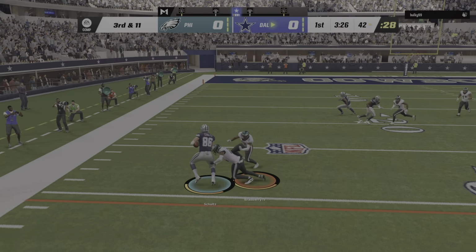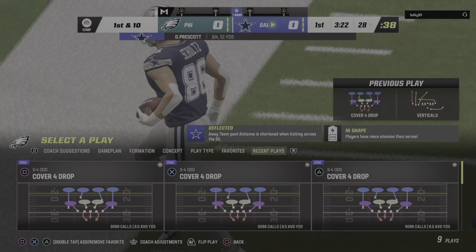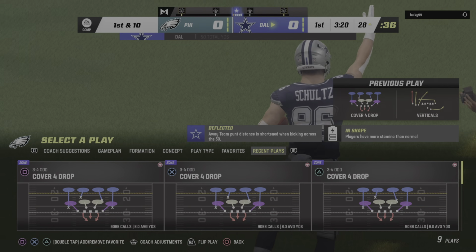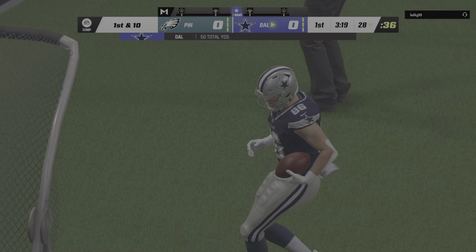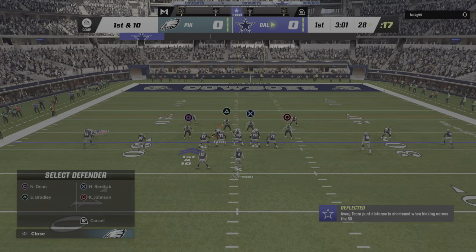Man open. That's complete to Dalton Schultz. And he's going to be taken down at the 28-yard line. That early game script that they drew up is working pretty well here on this first drive. Already in field goal range, Charles, knocking on the door of the red zone.